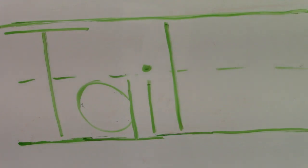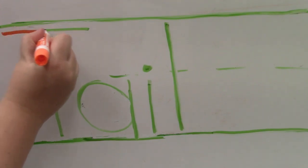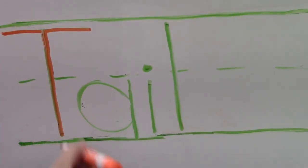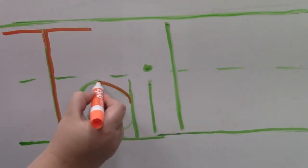Let's sing it as fast as we can and see if we can still fit all of those motions in there. Ready? Head, shoulders, knees and toes, knees and toes. Head, shoulders, knees and toes, knees and toes. Eyes and ears and mouth and nose. Head, shoulders, knees and toes, knees and toes.